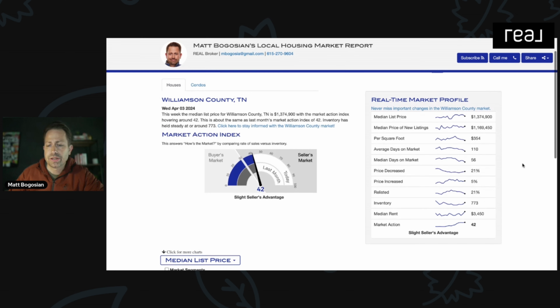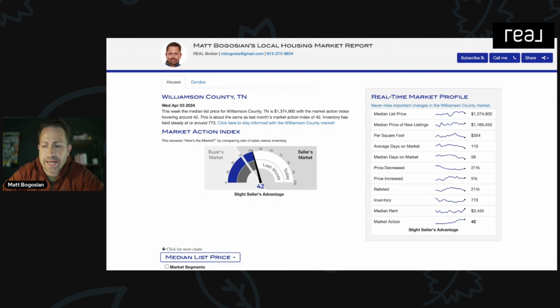You see the percentage of active listings that had price decreases, and it's showing 21%. That means basically for every 10 active listings out there, 2.1 are having price decreases. We've got 5% that had price increases. So that's probably those new construction homes that have been on the market a long time. They probably are the ones that are accounting for those. We've got 21% that are relisted. And then we've got total active inventory right there at 773. Median rent, I don't know that y'all care about those.